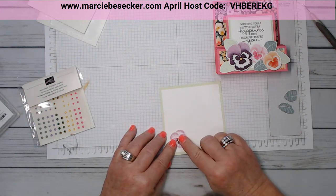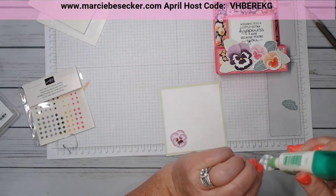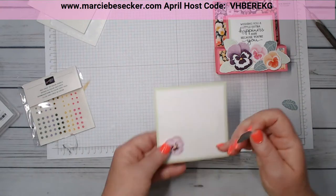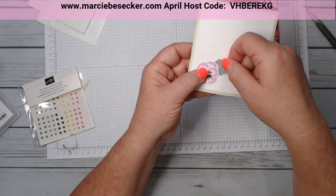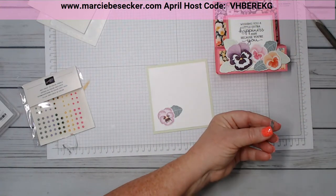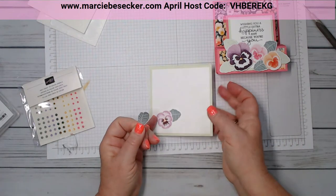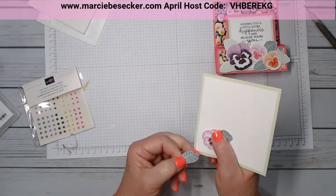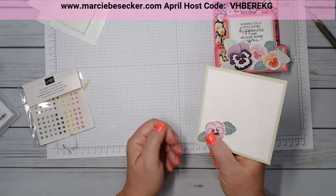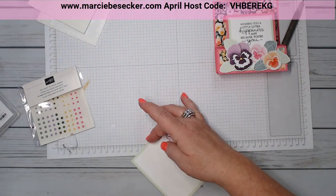So you'll notice I put adhesive just in the middle of the flower because I'm going to tuck these in underneath. And we know that this glue, I like to hold it so I could just slightly bend it. And then put my leaf. Same with this one. Just tuck it under, but you want it up enough to not hang off the bottom of your card. Okay, there we go.